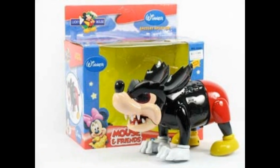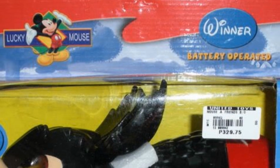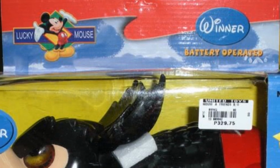It was Shakespeare who posed the question, what's in a name? Well, I think in the case of Lucky Mouse from Winner Toys, the answer has to be irony. Because I don't think there's anything lucky about this mouse. And I don't think there's anything lucky about any of the poor children who received this as a gift.